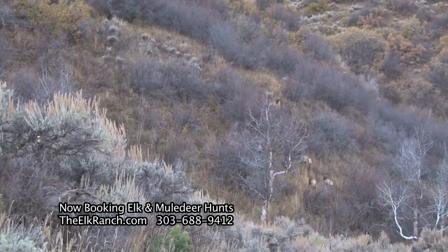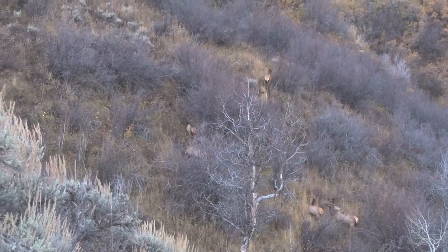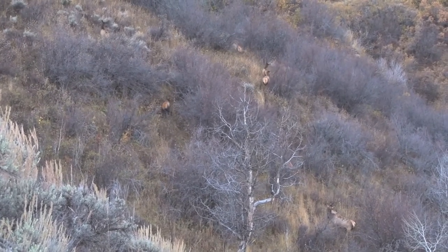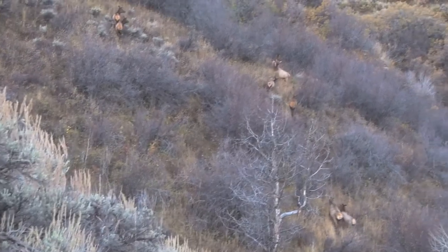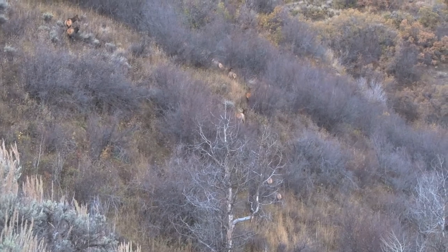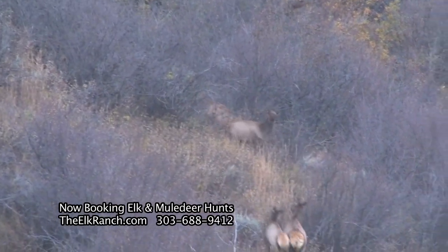He didn't come out the top of that tree. He didn't come out the top of the trees. Top cow, bull. He's to the right or left? He's on the right. The right one's right there above that tree, right there. Hit it again. Oh, good shot. Good shot.